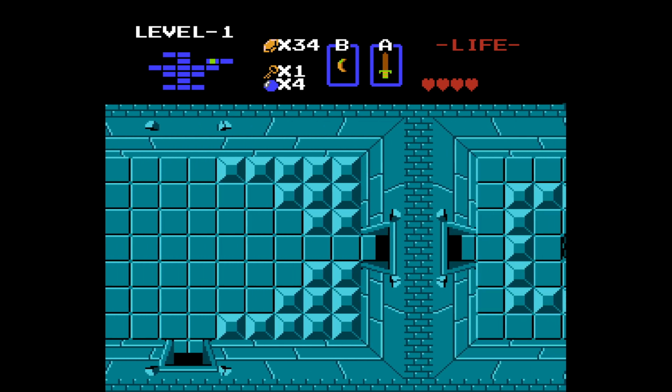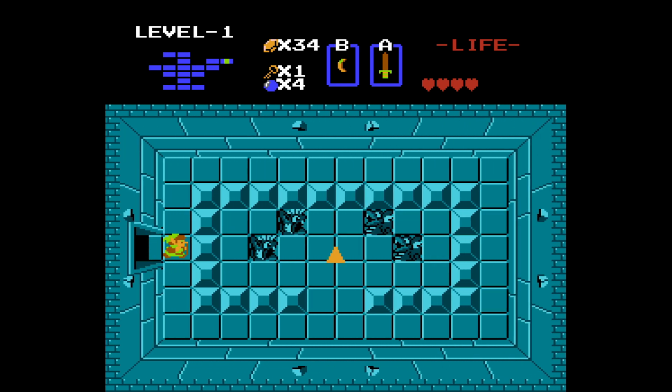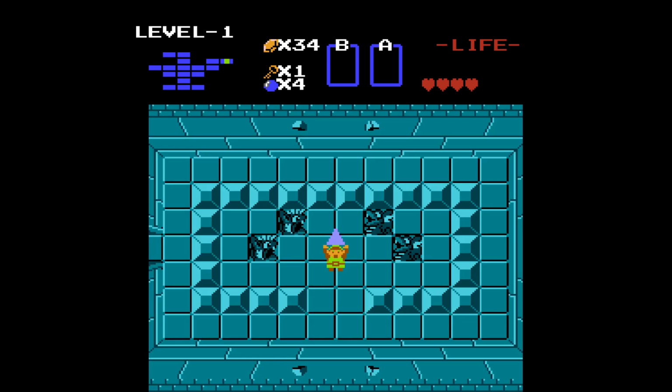Lovely. Grab your heart container, get to the next room, pick up the piece of the Triforce of Wisdom, and you're finally done with the first level of The Legend of Zelda. There, that wasn't so hard, was it? Now to do that 8 more times. Easy.